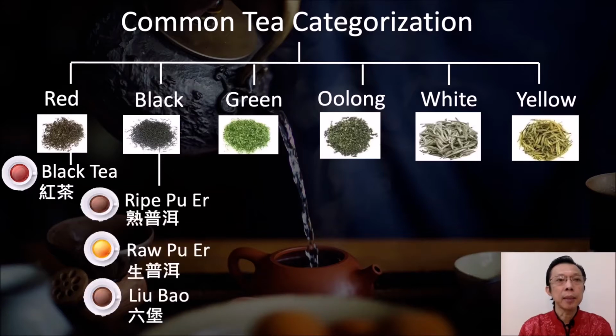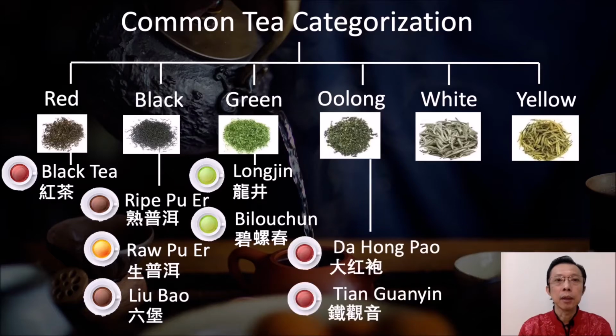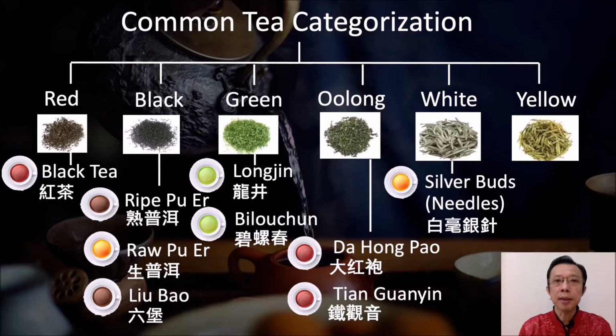Then under black tea, the popular ones are ripe pu, raw pu and liu pao. The popular green teas are long jing and pi lao chun. Oolong tea examples are ta hong pao and te guan ying. White tea, silver buds. Yellow tea is not so commonly seen.